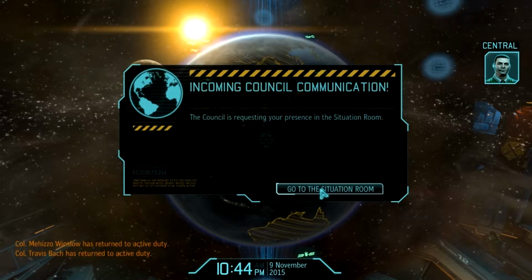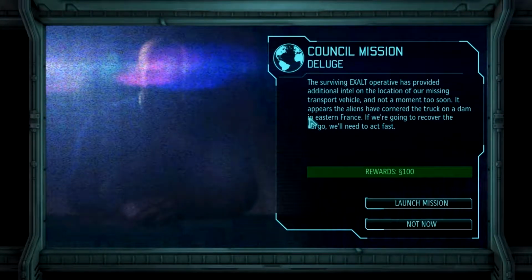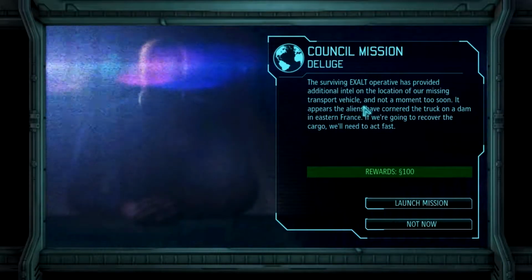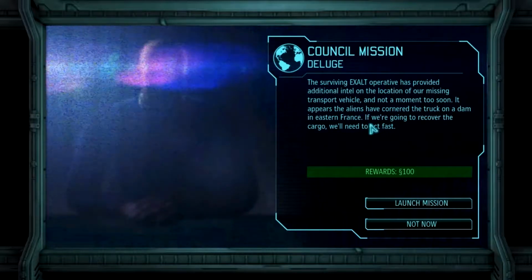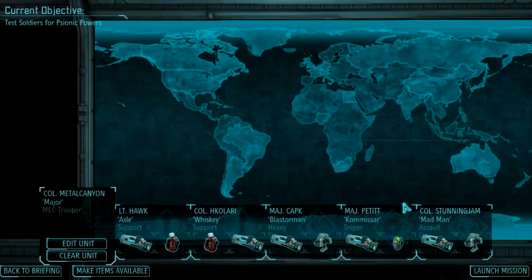We've got another transmission coming in from the Council. Go to the Situation Room. The surviving Exalt operative has provided additional intel on the location of our missing transport vehicle, and not a moment too soon. It appears the aliens have cornered the truck on a dam in eastern France. If we're going to recover the cargo, we'll need to ask fast.